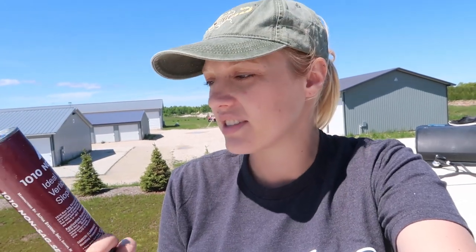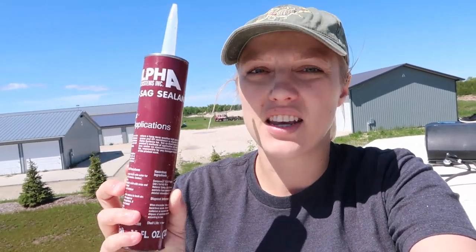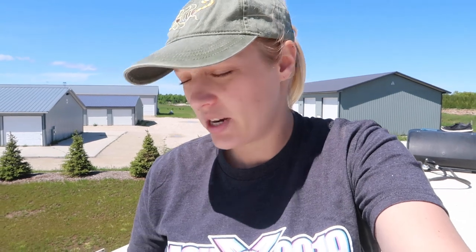So first, let's go over the two sealants that we have. This is Alpha System, so it's the same people that make our roof. We're gonna use their sealant. So we have non-sag sealant, which you want to use for the sides because, as it states, it's non-sag. It won't drip down the side of your RV.